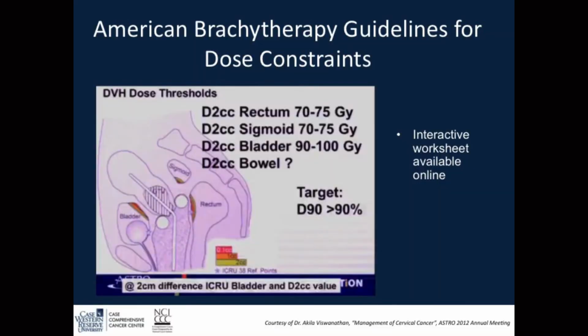So, when you are using CT, instead of just documenting a dose to a point, you're able to document a dose to a volume. The most commonly used is dose to 2 cc's. And what I have listed here are the dose constraints set forth by the American Brachytherapy Society, limiting the dose to 2 cc's of the rectum, sigmoid, and bladder. We haven't come up with a consensus for the 2 cc dose to the bowel because it's so incredibly variable. The hope is that with full filling, you can push the bowel out in a way.